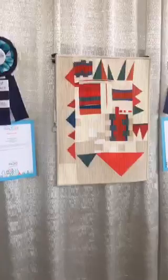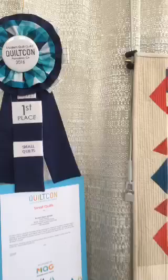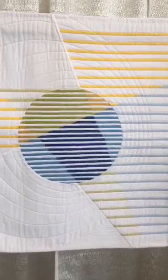Here is small quilts. And look at these great ribbons that they give. These awesome handmade prize ribbons. Yeah, small quilts are great.